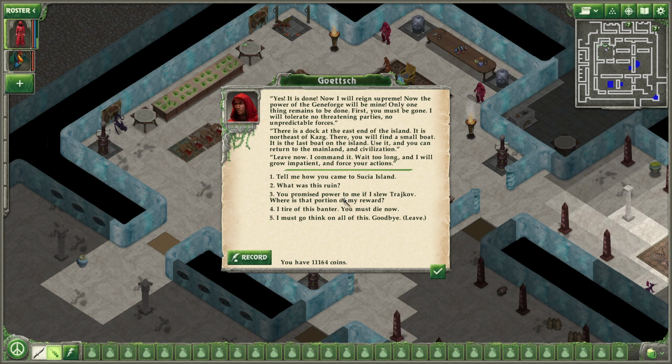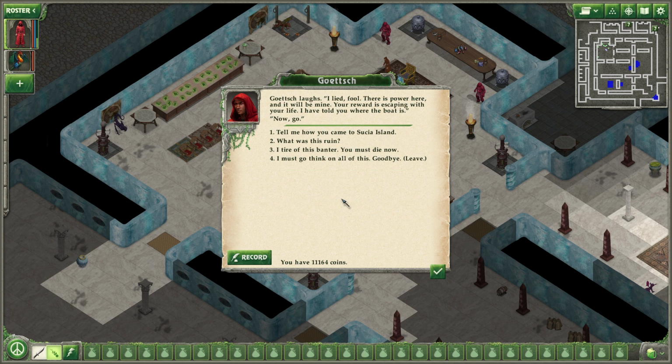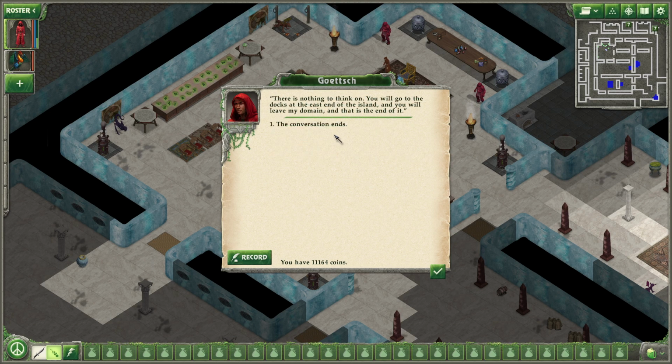You promised power to me if I slew Trajkov. Where is that portion of my reward? The wretch laughs. I lied, fool. There is power here, and it will be mine. Your reward is escaping with your life. I have told you where the boat is. Now go. I must go think on all this. Goodbye. There is nothing to think on. You will go to the docks at the east end of the island, and you will leave my domain. And that is the end of it.